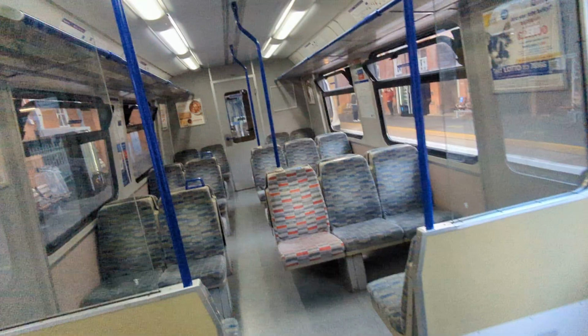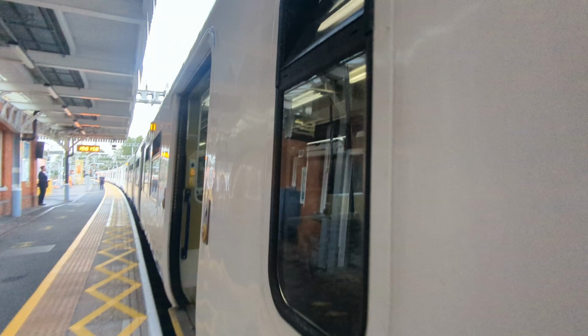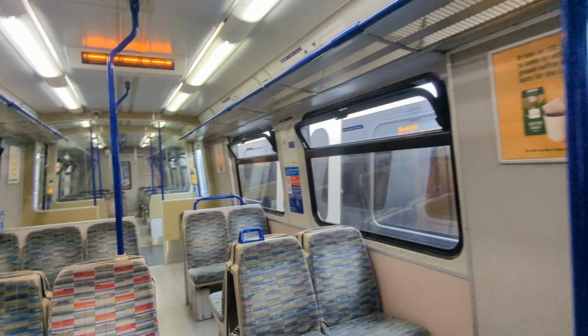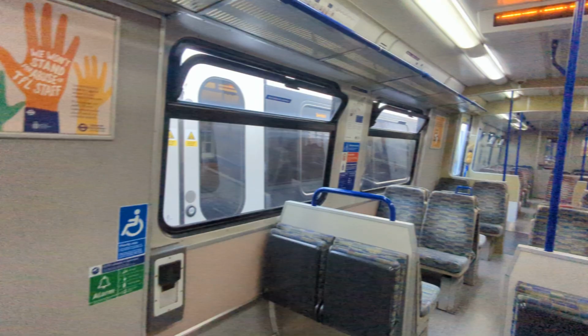Platform 4 for the 1903 Elizabeth Line service to Liverpool Street, calling at Brentwood, Harold Wood, Gidea Park, Romford, Chadwell Heath, Goodmayes, Seven Kings, Ilford, Manor Park, Forest Gate, Maryland, Stratford, and Liverpool Street. Here at Shenfield, you can change for National Rail services, including services to Southend Airport.